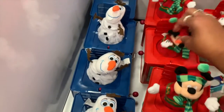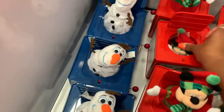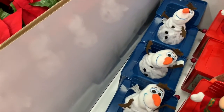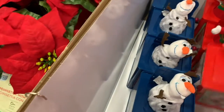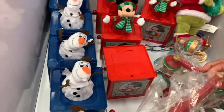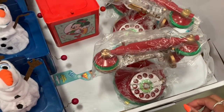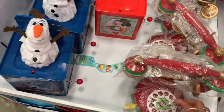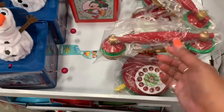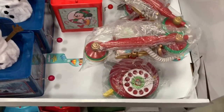But I'm gonna be honest with you, I bought one from the Lowe's in Franklin. And mine is better than these over here in Suffolk. Let's see. Oh Lord, y'all. I hit the phone and Santa Claus started talking through the phone. Hold on. Look at that. Okay. Santa was just talking a minute ago, y'all. So I guess you pick up the phone and Santa talks to you. That's cute. That's $19.98 also.